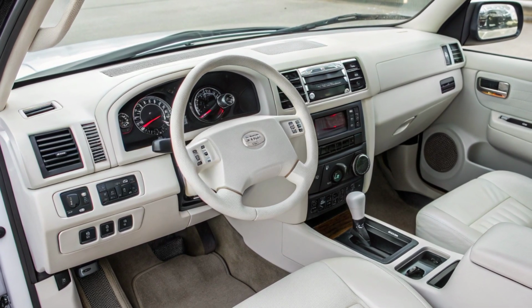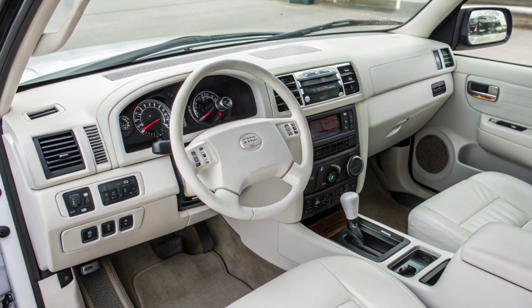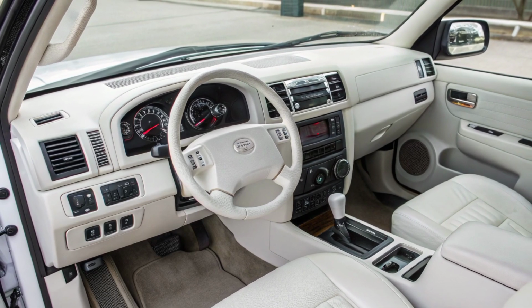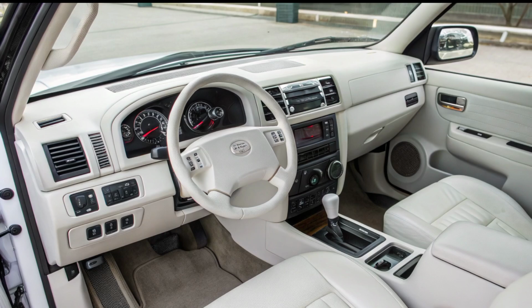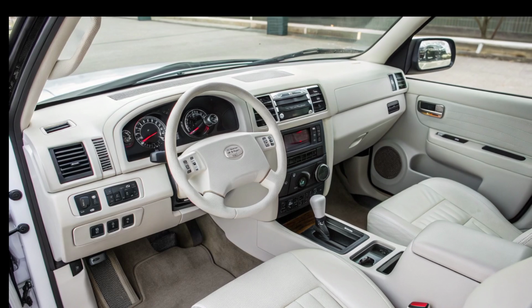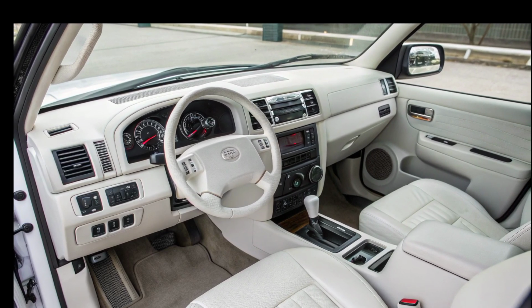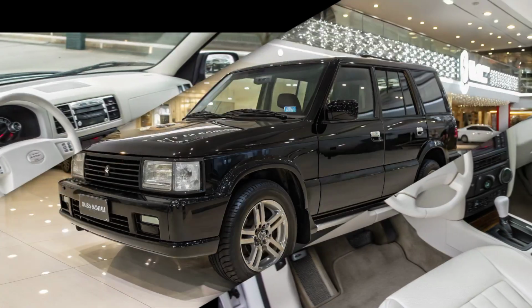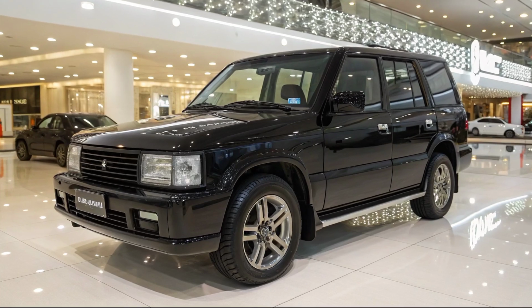However, by the early 2000s, competition in the SUV market intensified, and despite updates and enhancements, Isuzu decided to discontinue the Trooper in 2002. Despite its discontinuation, the Isuzu Trooper has maintained a loyal fanbase. Its reputation for reliability, off-road prowess, and simplicity has kept it alive in the hearts of enthusiasts.